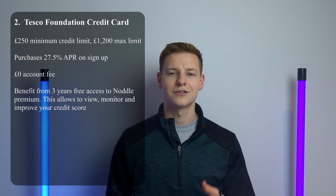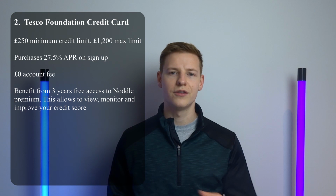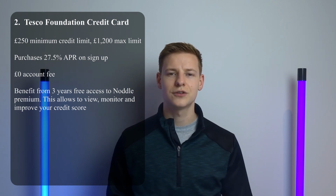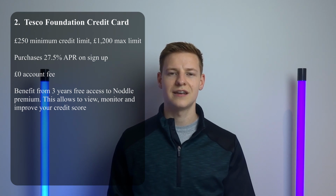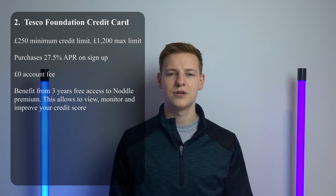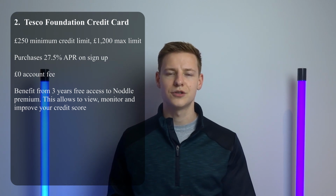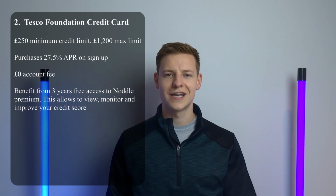Now, this is excellent because Noddle is a service that allows you to track your credit score, see where your credit score is actually coming from, what numbers feed into it, and it also gives you suggestions on how to improve your credit score. This is vitally important when you're young because otherwise you just have to pay for this service. So this is a great way to boost your credit score and understand how to boost your credit score, not just in the 3 years that you have the subscription, but also longer term, because you can just reapply the same type of recommendation that they give you again and again.